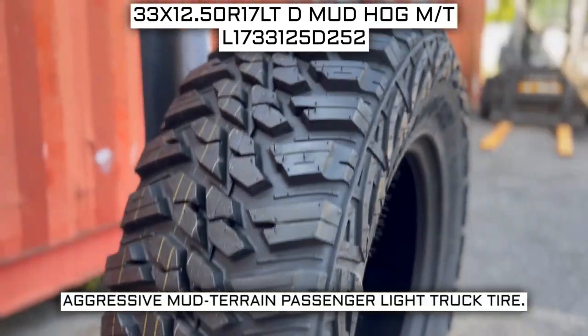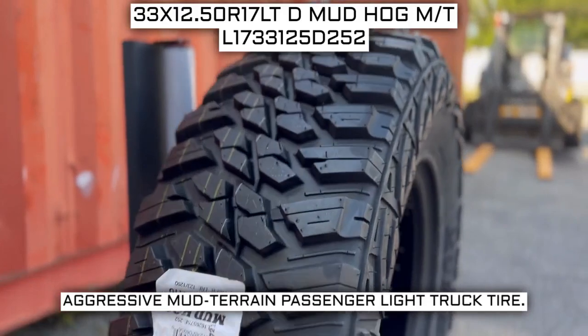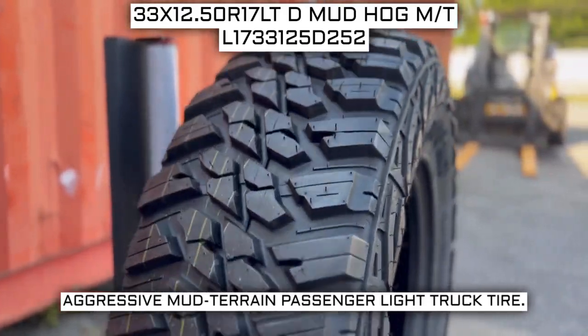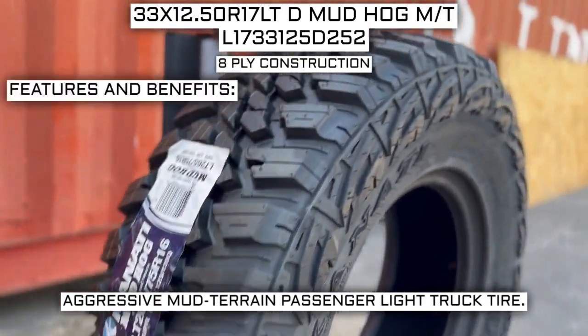This is a Kanati brand tire. It is from the Mud Hog series that they offer. This tire has a performance designation of aggressive mud terrain passenger light truck tire. This tire has an 8-ply construction. I will go over what that means in just a moment.